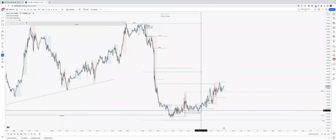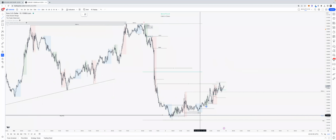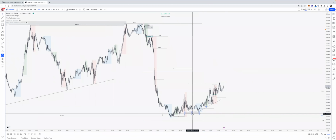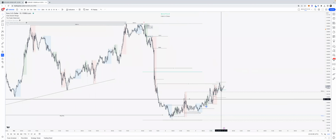Now, actually looking at this, look at all this liquidity to the downside. Look at that. So that's interesting. That might be taken out. NFP will tell us.